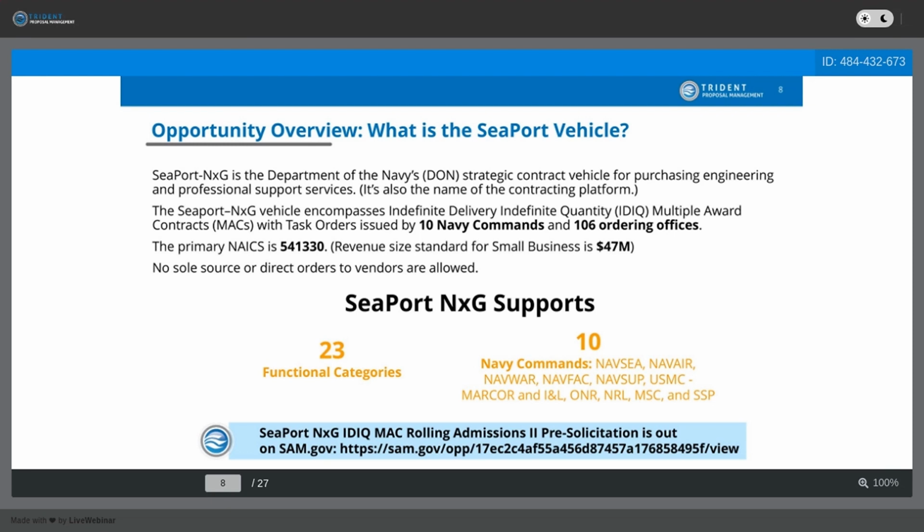Most of that work gets binned under SeaPort. It's not exclusive to SeaPort, right? These agencies can still use Oasis, or what's going to be Oasis Plus, and Alliant 3 for some things. But as contracting work for the Navy goes, this is a big player on the field.